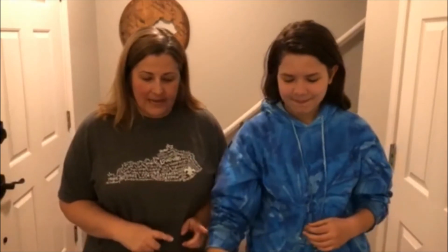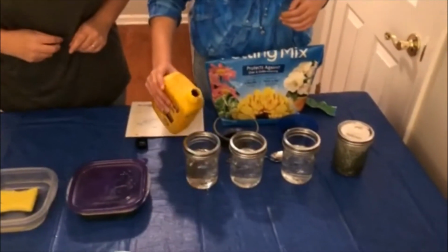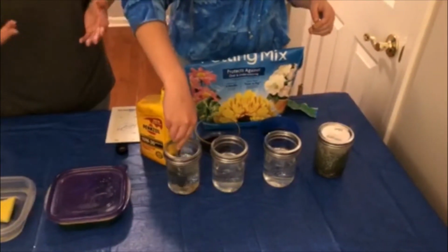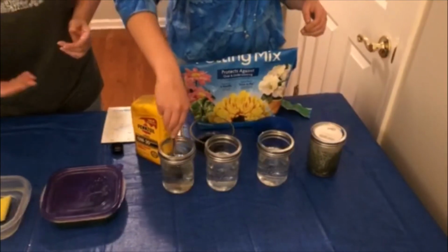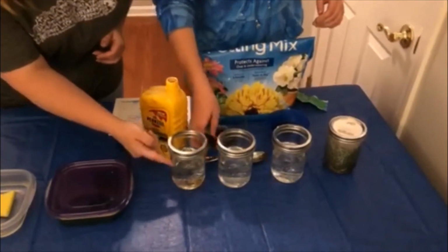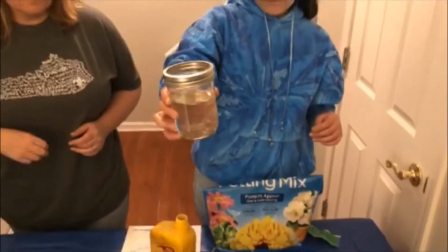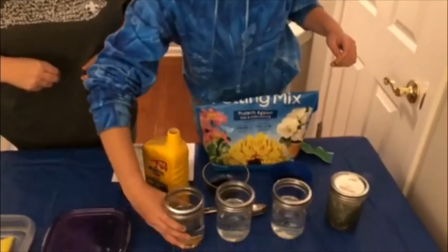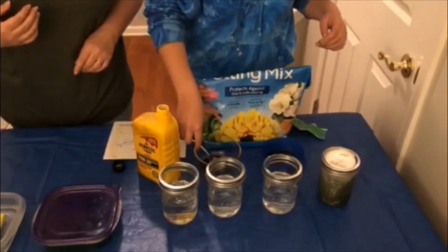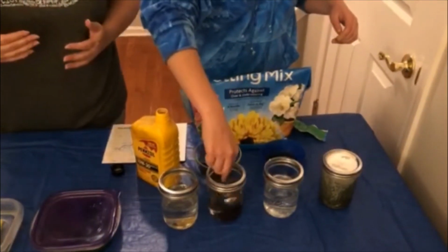Okay, our first experiment is just with water. So Mallory's going to help me out. Our first glass, we're going to pour a little bit of motor oil in it. Now, motor oil gets into the supply when we pour it down drains when we're not supposed to. Good. So you can see how it's swirling around in there. Good, perfect. Now the second one is going to be some soil. When we get soil in the water that's not really supposed to be there, what happens?